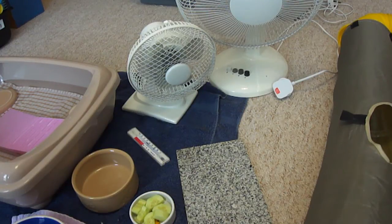And we don't want to be pointing the fan directly into the rat cage either, because we don't want to blast the poor little rats out of bed. They don't want to become chilled, they want to be comfortable. So we position the fans in opposite corners of the room, pointing in towards the centre of the room, but not directly at the cage. And then we find that the air will start to circulate.